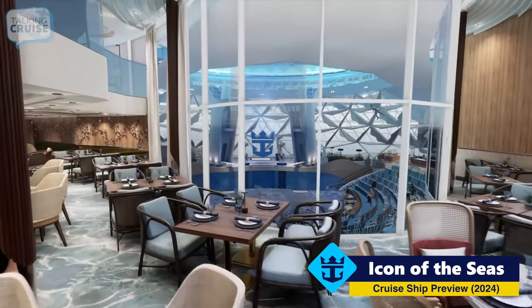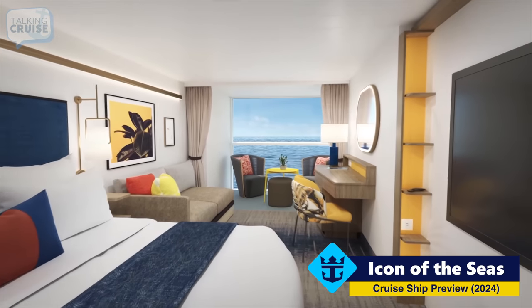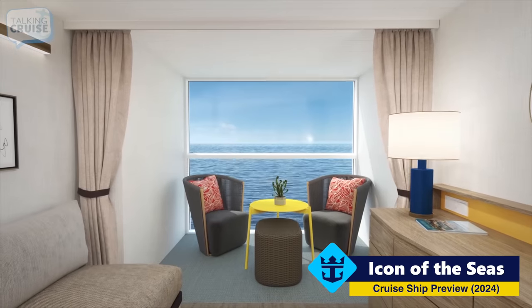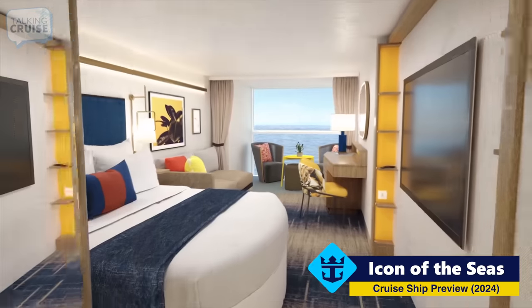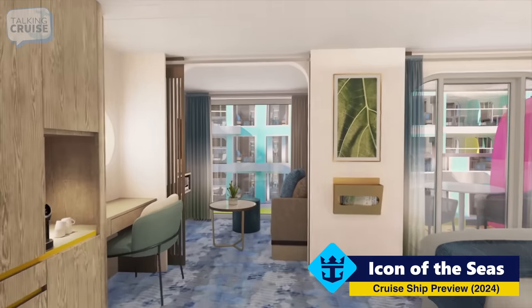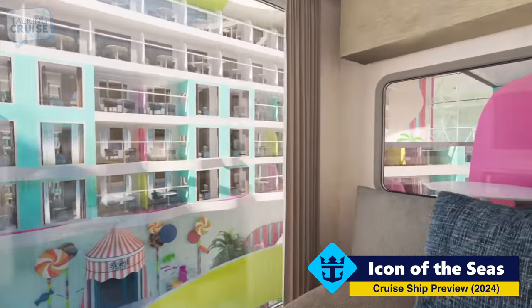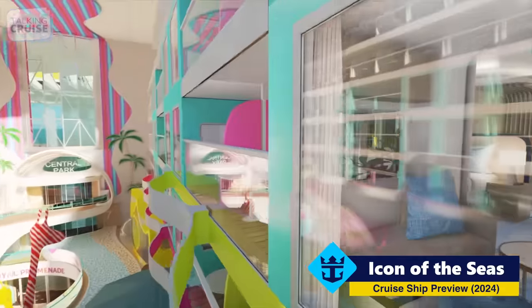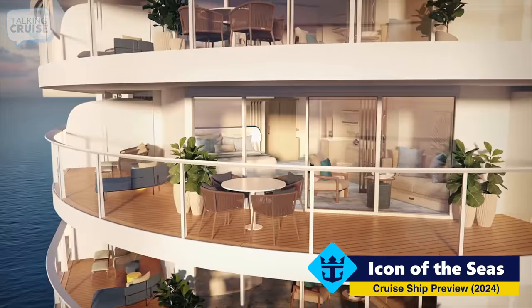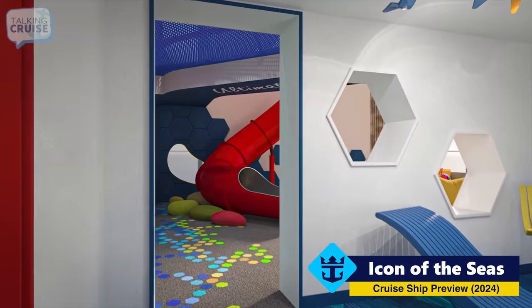to the Aqua Dome. There will also be a host of new accommodations onboard Icon of the Seas, including Infinite Veranda Ocean View Balcony, Family Infinite Balcony, Surfside Family Suite, Sunset Corner Suite, and the already mentioned Ultimate Family Townhouse.